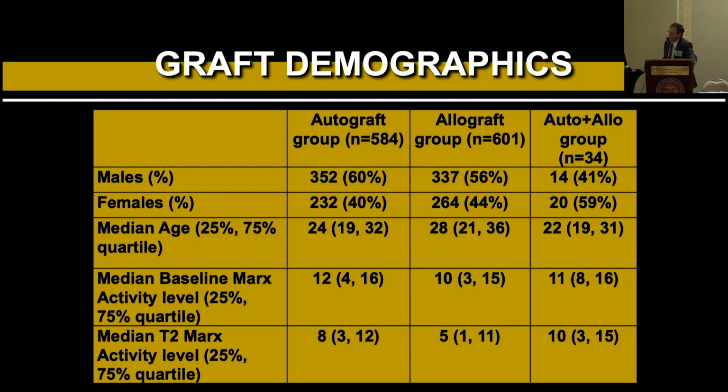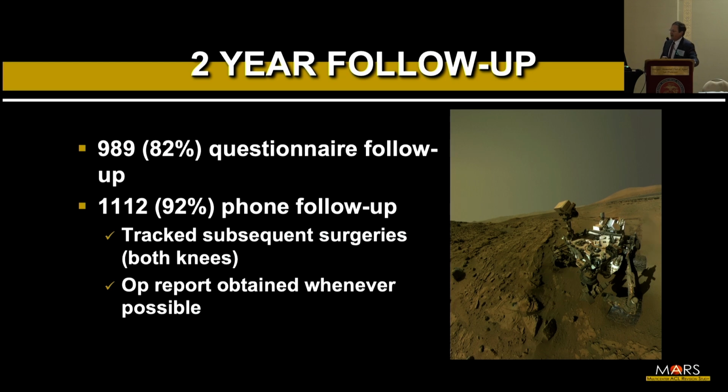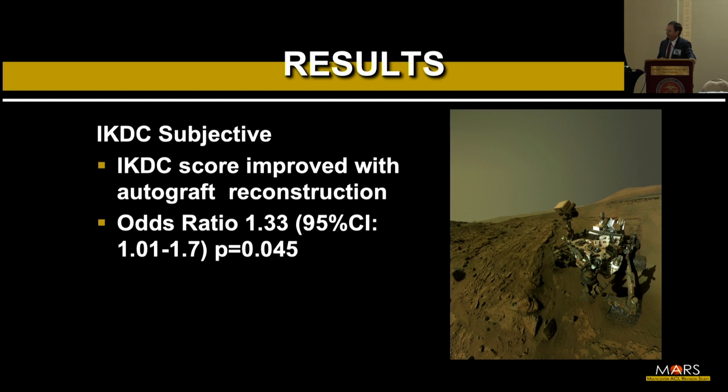So looking at the autograft versus allograft, in general, the allograft group was a little less active and a little bit older. Median age 28 versus 24, and Marx activity level 10 versus 12. We don't know a minimal clinically important difference on the Marx. It's not been studied, but it's probably around 2 points. It runs from 0 to 16. So the allografts were just a little bit less active and a little less active at 2 years. So we got, like I said, the follow-up, track subsequent surgeries, followed the op reports.